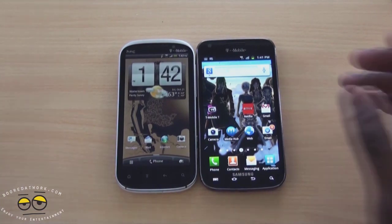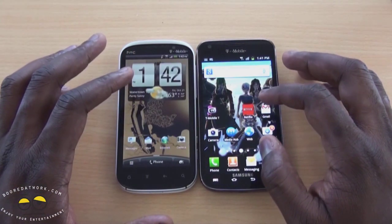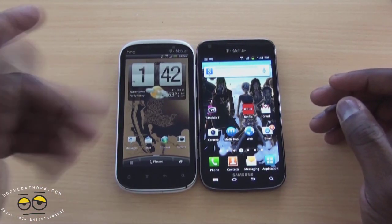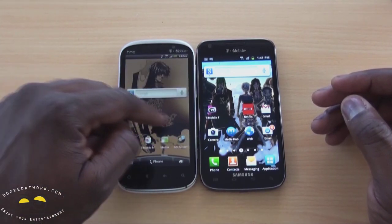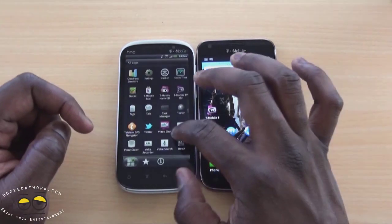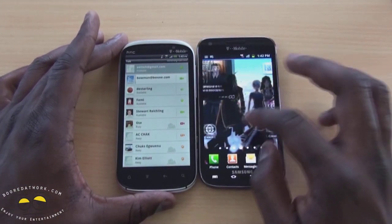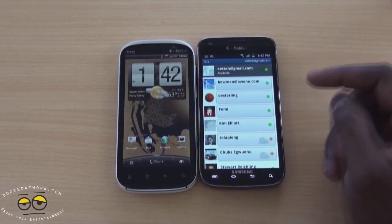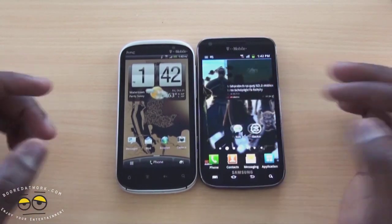Okay, so we've seen benchmark between test speeds. There are some things that they have differently. For instance, the HTC Amaze 4G does do video chat through Google Talk. I can just show you that quickly, and you can see there's an icon there for Google Talk video chat. On the Galaxy S2, you can see there's no icon there. That's not possible. You have to use Qik, which is kind of a bummer.